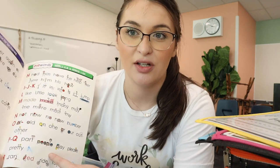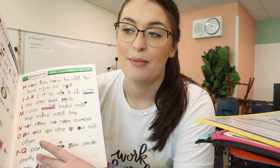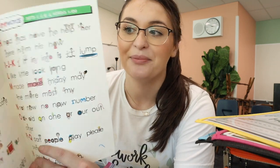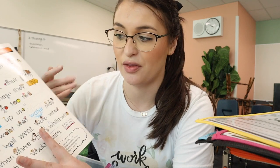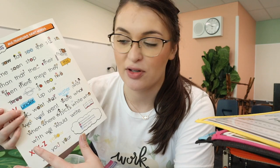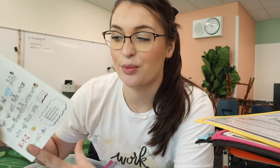I have the flashcards and I have these personal dictionaries that I keep in the writing center, and they can go and grab them whenever they want. It gives a phrase, emotion, and a visual, all sorts of other things to help with your sight word teaching. So after you teach your sight word, you map your sight word, you can use this to help reinforce it, and it works really, really well.